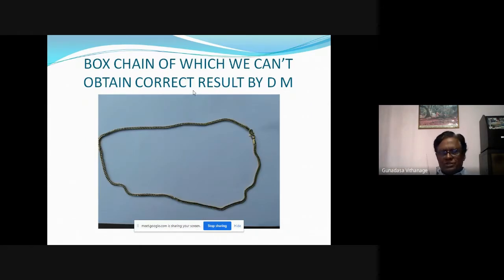But if you measure the purity of this chain with the density meter, it gives several results. I think I told you at the very beginning, I measured its caratage and it was about 13 or so. Several figures are given according to the way of doing the testing. The reason was it was difficult for the density meter to measure the volume exactly. It measures the volume of this chain, including the air bubbles in it.